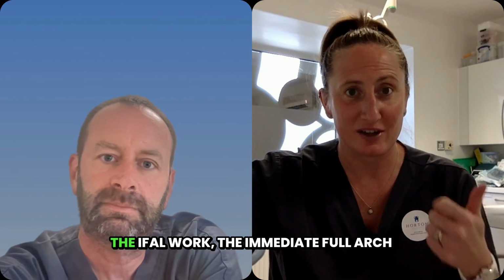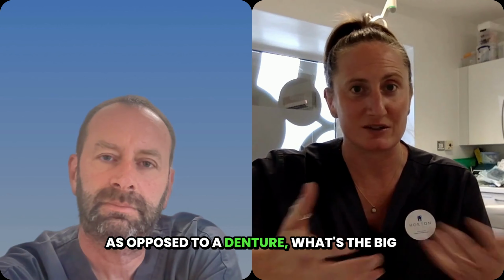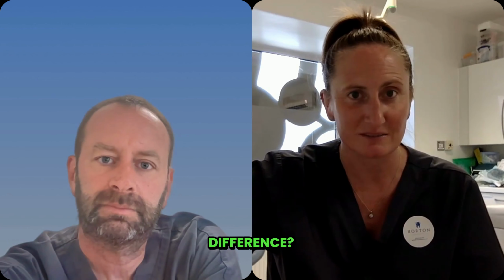So for those out there that might not know, what's the massive difference? We know that patients can have their dentition replaced with dentures, for example. I know the difference, but having the IFAL work, the immediate full arch loading, as opposed to a denture, what's the big difference?